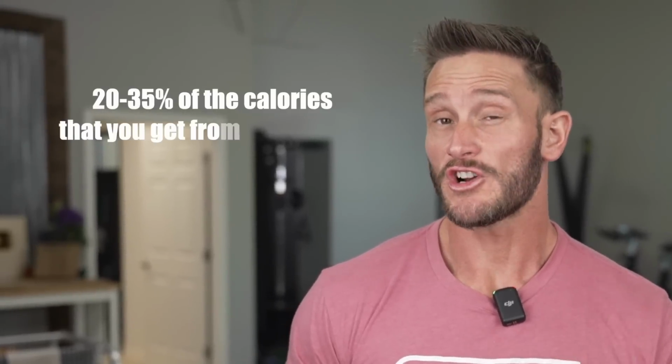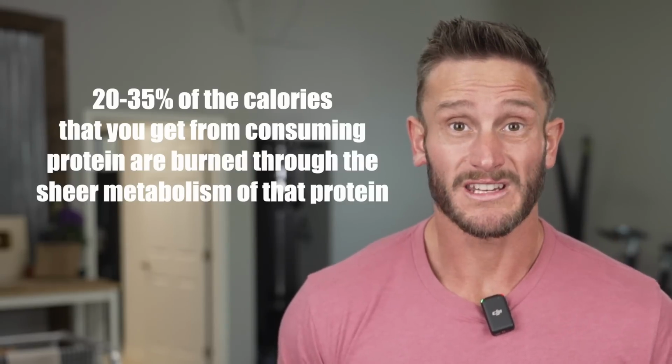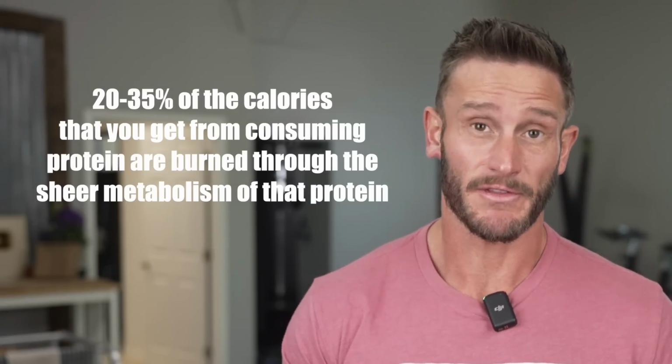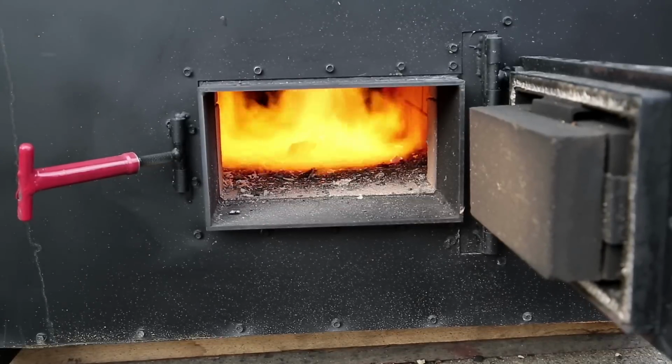What's really interesting about protein is that it yields quite a bit of caloric burn just in the pure digestion and metabolism of it. 20 to 35% of the calories that you get in from protein are going to get burned up just in the sheer existence of the protein and the metabolism of it. So let the protein go for the walk for you, right? With that 20% calorie burn, of 100 calories of protein you're really only yielding about 80 calories, because 20 calories just gets incinerated. That's basically like going for a walk.